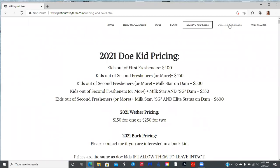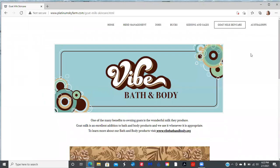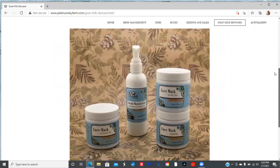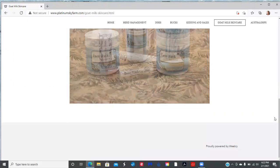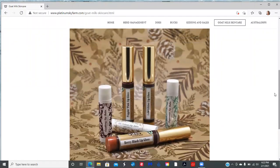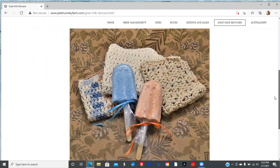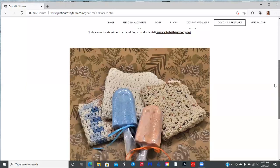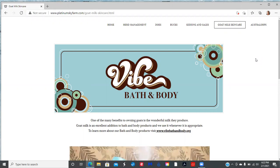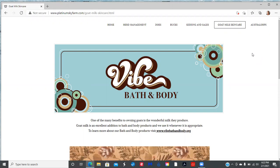In our herd, we do use a lot of the milk for our skincare line. We make goat milk soaps, lotions, facial care products. We make goat milk face masks with all sorts of goodies. This has been a fun project for me, especially in the wintertime when I'm not milking and showing. Our company is Vibe Bath and Body. We do a lot with goat milk. That is kind of the primary focus, but then we mix in some other fun stuff too. That's one of the ways that we make money off our herd, with our goat milk skincare products.